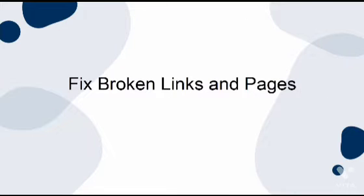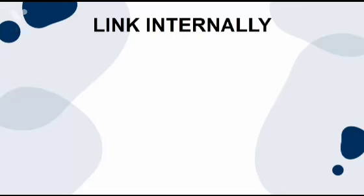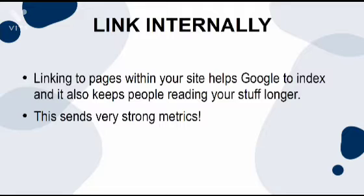Fix broken links and pages. This looks unprofessional and it hurts your SEO. Link internally. Linking to pages within your site helps Google to index, and it also keeps people reading your stuff longer. This sends very strong metrics.